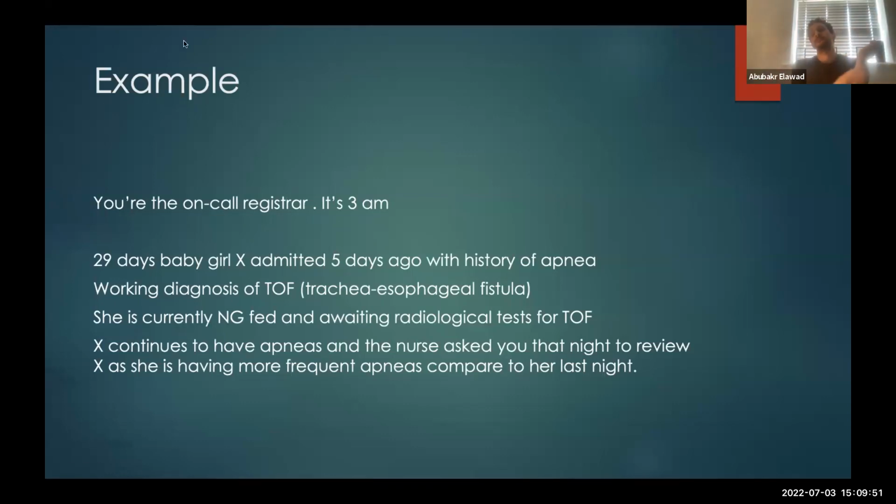So have 2 minutes just thinking what you're going to do, how you're going to convey this message to the consultant about this patient, and what you want from the consultant here. 1 minute we give.